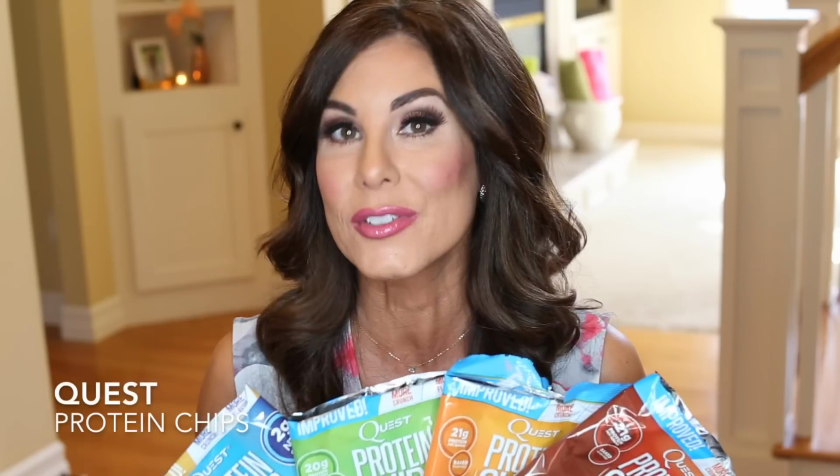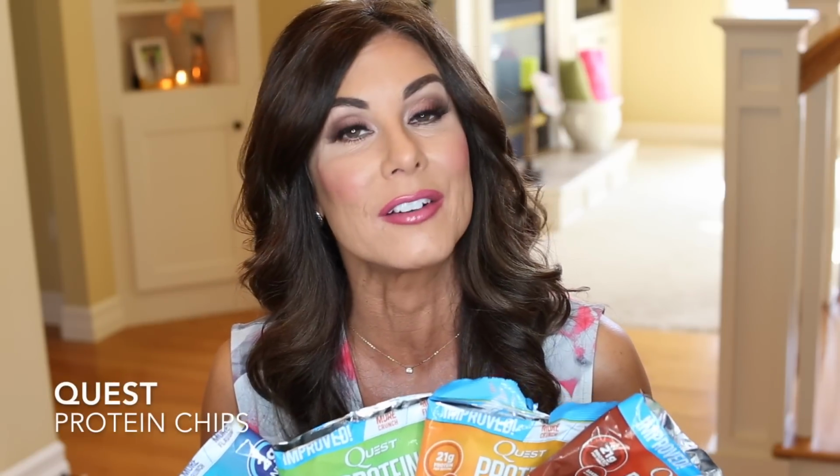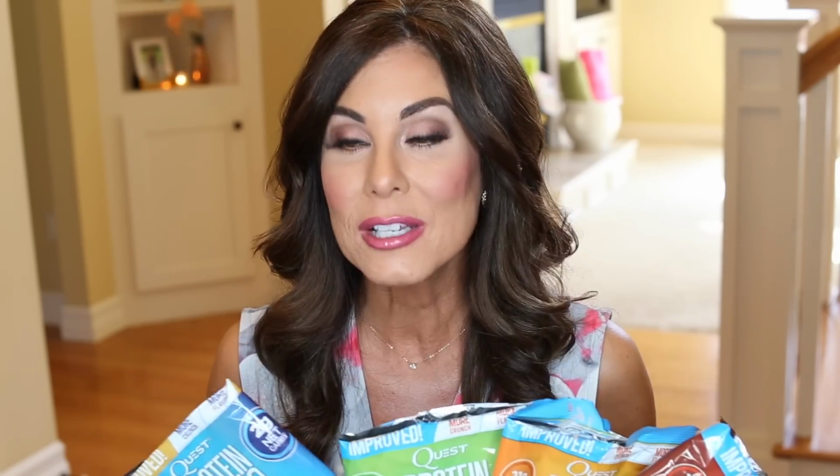But I picked up these Quest protein chips right here. I get these at Walmart. They are not located in the food section. They are located over where supplements are, which is going to be by the pharmacy or where you would get medication. There's usually an aisle that will have protein powders, protein bars. That is where I get these.